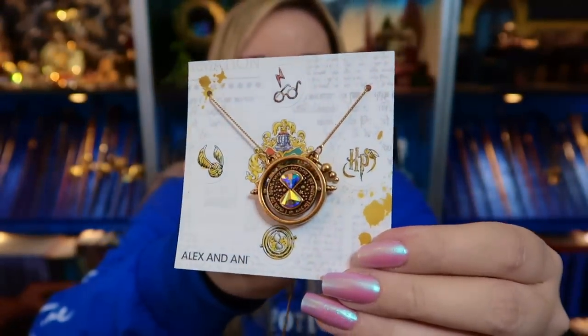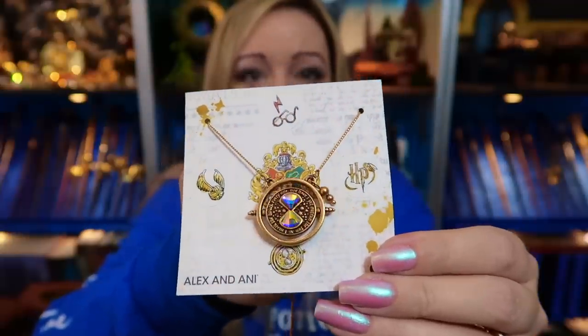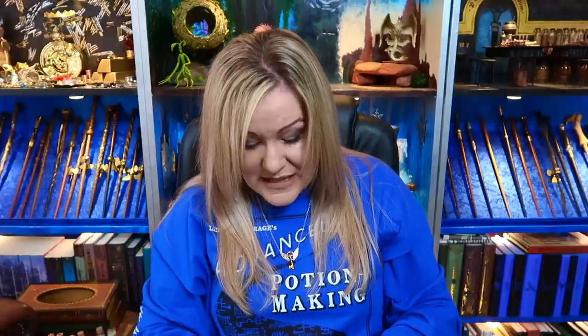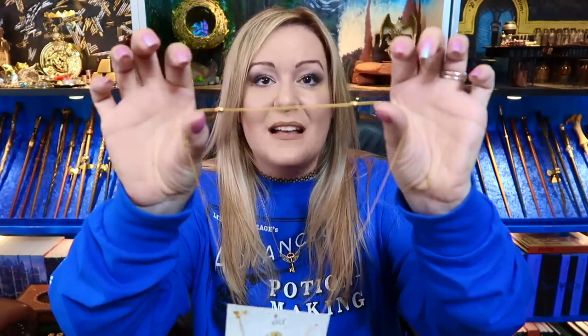Look at that time turner necklace from Alix and Annie. How beautiful is that? That is stunning. So that's another piece that I ordered. I love their work so much. I love the fact you can adjust it. You can adjust this necklace. Oh wow, that is brilliant, because I like necklaces a certain length, so that's perfect for me. You can adjust it at the back. That's brilliant. That is so beautiful. And the middle turns as well. That is gorgeous. I love that necklace.